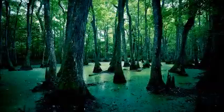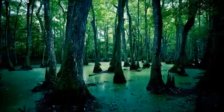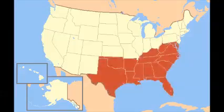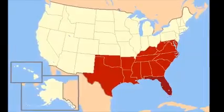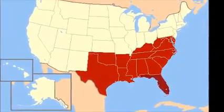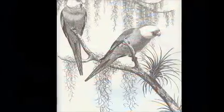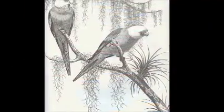In the afternoons, they sheltered in groves of trees off their streams where they drank and bathed. Their highest populations were in the southeastern United States, particularly in the state of Florida, where they were especially common by all accounts. An estimated hundreds of thousands may have lived in that state alone.